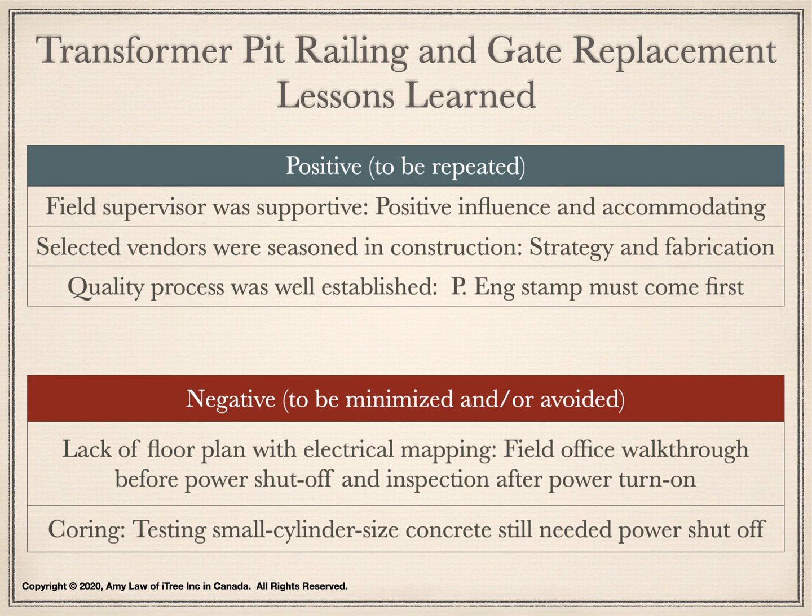Here is a number of negative findings, and this situation should be minimized or avoided in future projects. Since the field office was old, it did not have a floor plan with electric drawings. We couldn't tell where the hidden electric wire was under the concrete or inside the wall. When we drilled a hole in the concrete to stabilize the new railing, gate, and catwalk, we had to validate the current strength of the concrete. To do so, we must check if there was any wire inside the concrete.